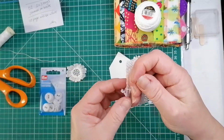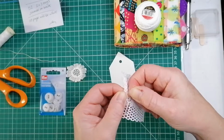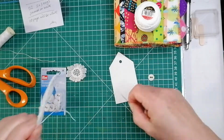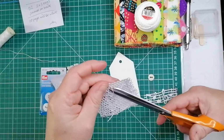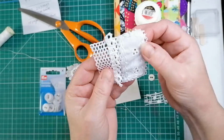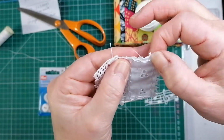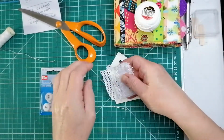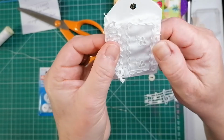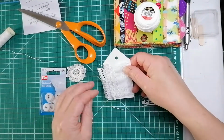Just knot this and I'll show you this. You can see that? Went a bit wonky there. Oops. How did that happen? Right, so that'll go on there quite nicely. Right. Stretching my back sitting there.